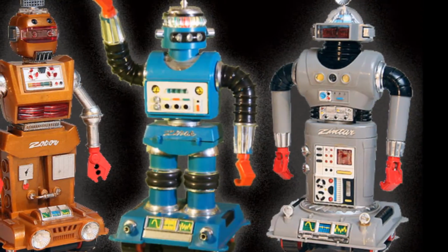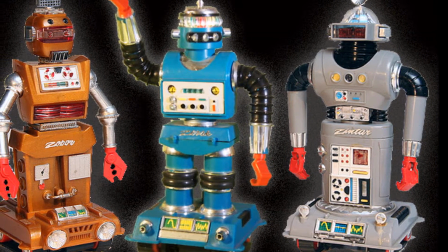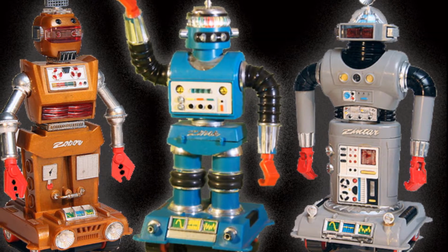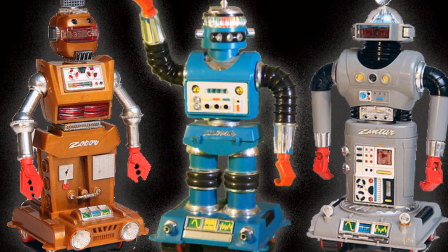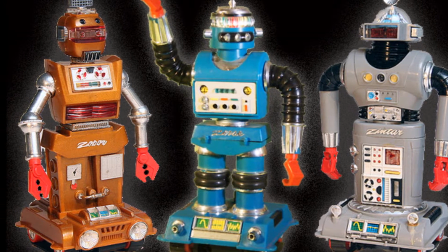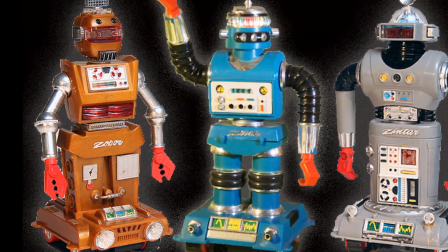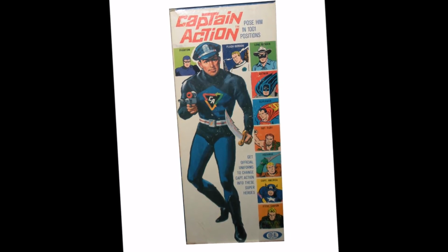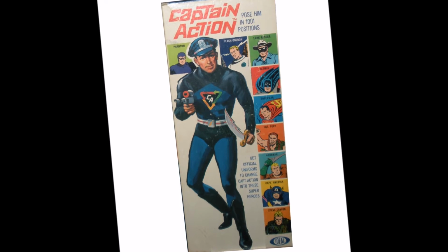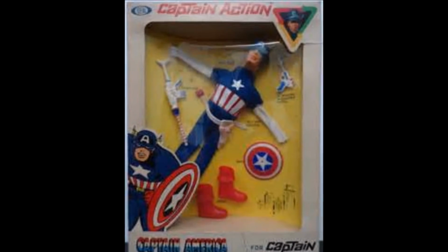Also offered from Ideal Toys in 1966 was the Zeroids. The Zeroids were a line of toy robots from the planet Zero, consisting of Zarek, Zintar, and Zobar. These toys were powered by a small DC electric motor that had electrical contacts on the arms that could power additional accessories. Another prominent toy line from Ideal Toys in 1966 was Captain Action. With additional accessories, Captain Action became any number of both DC and Marvel heroes.